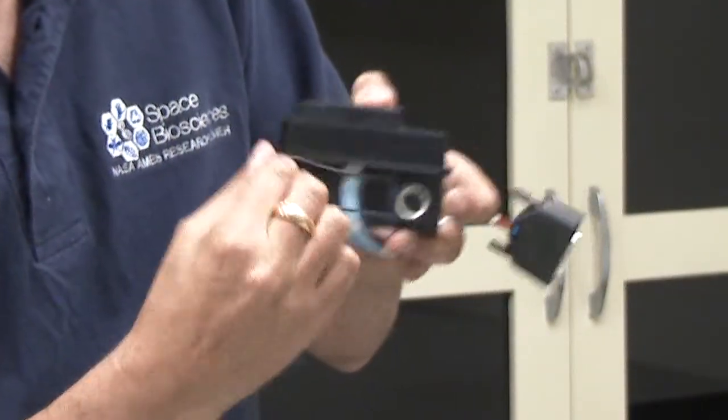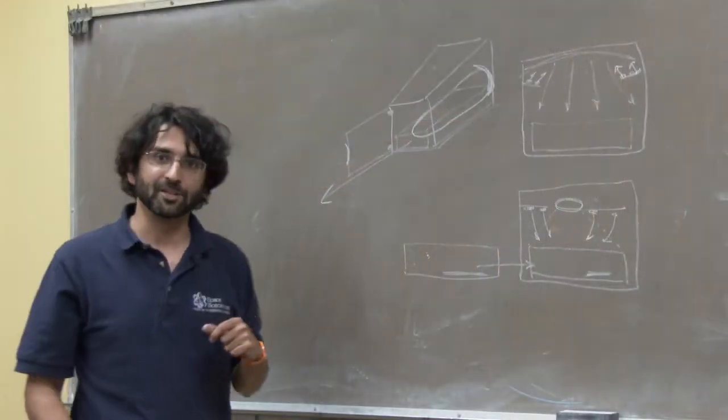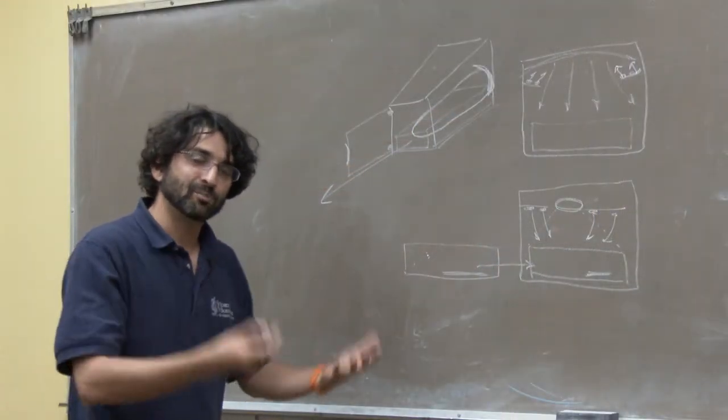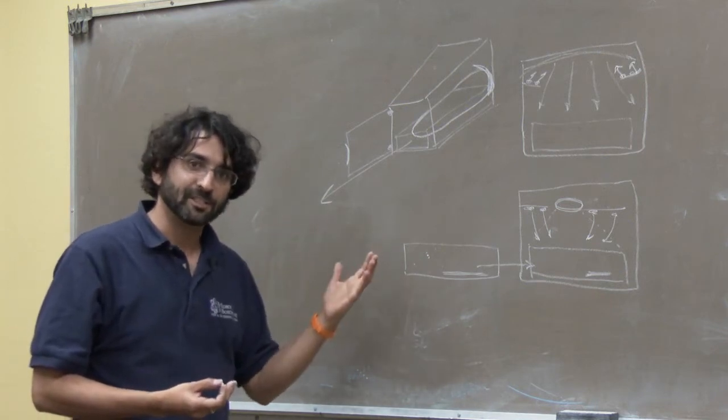To open it, just unhook the rubber band and the thing opens, and then the cassette can come straight out and we can change the food. This is an efficient and simple way, and most importantly, safe way for the astronauts to use our system.